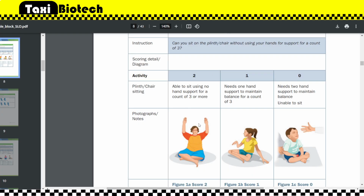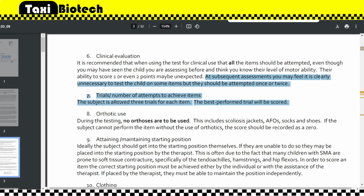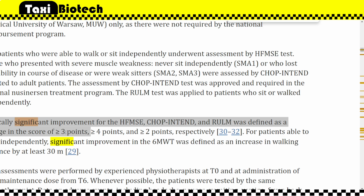As you can see here, you have the patients, and you assign points in the type of activity that these patients can do, if they can raise their hands or whatever. It's not subjective, but they can repeat the movement 3 times, and they only take the best performance trial that will be scored. I will leave the links in the comments box to see all these articles, and it's true that more than 3 points is considered a clinically significant improvement.